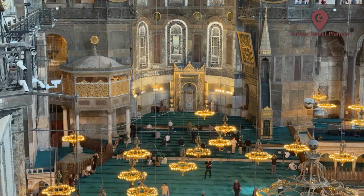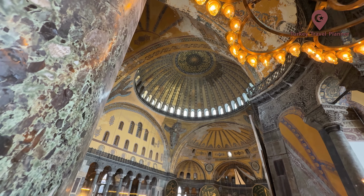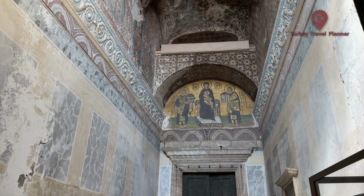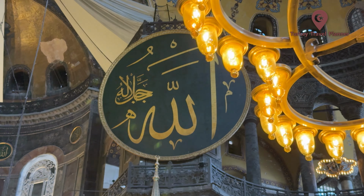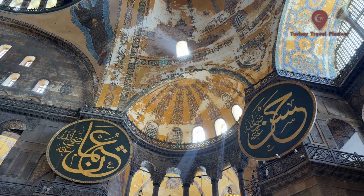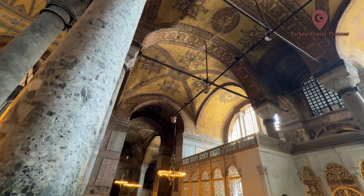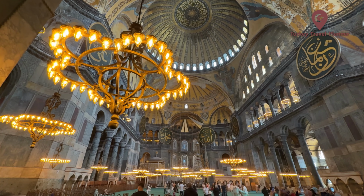Originally built as a church by Emperor Justinian in the year 537, it was the largest cathedral in the world for nearly 1,000 years. Then, after the Ottoman conquest of Constantinople, it became a mosque with minarets, Islamic calligraphy, and a mihrab added. Today, it functions both as a mosque and a museum. So you'll see a fascinating mix of Christian mosaics and Islamic architecture side by side. And with MegaPass and with the audio guide in your ear, you are not just looking at history, you actually understand what you are seeing.